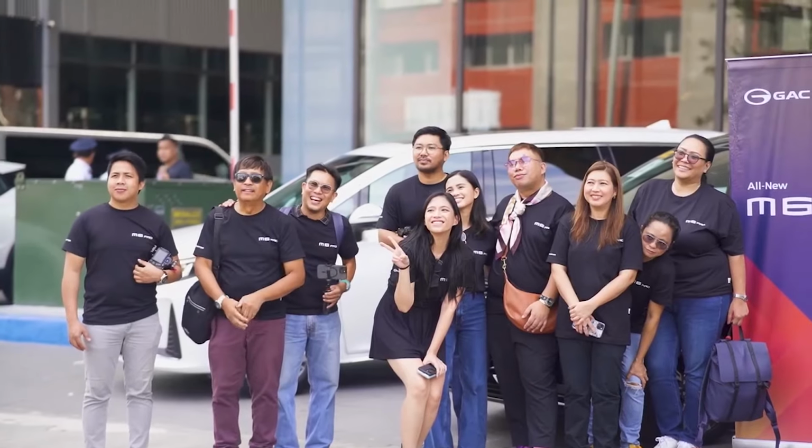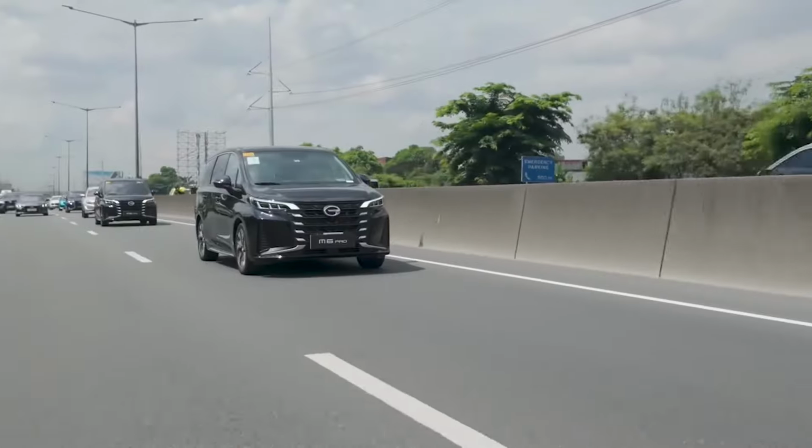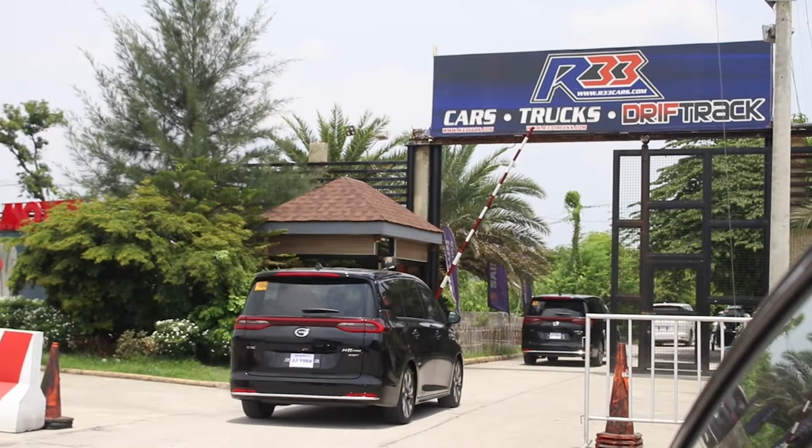We started at the GAC dealership in Manila Bay, and then after the briefing, we went to the Skyway and then NLEX, and now we're here at the R33 track in San Simon, Pampanga. Ito po si Ron de los Reyes, kasama ating instructor si Jaime.